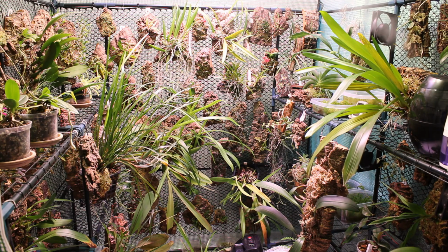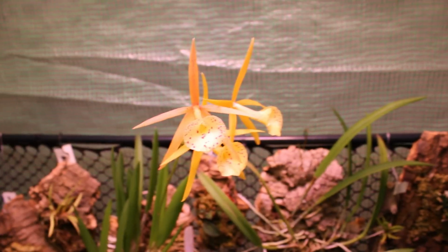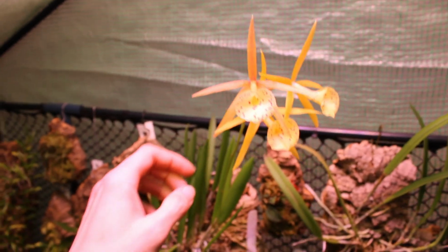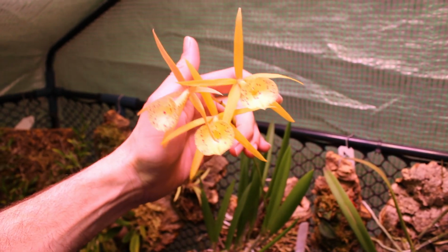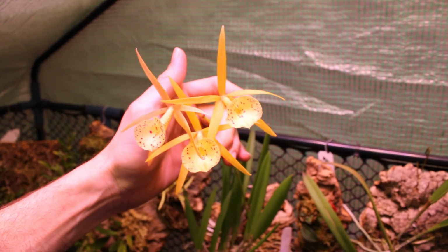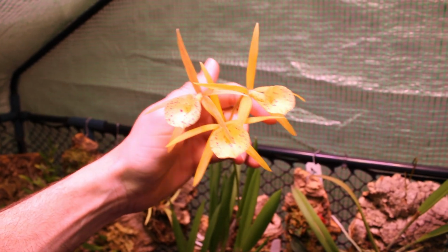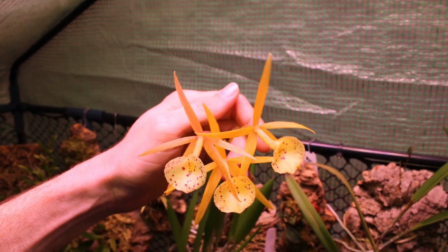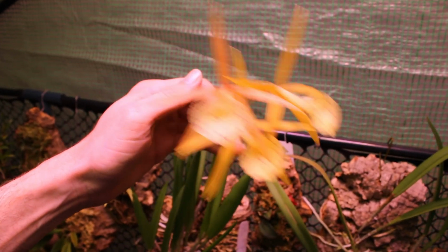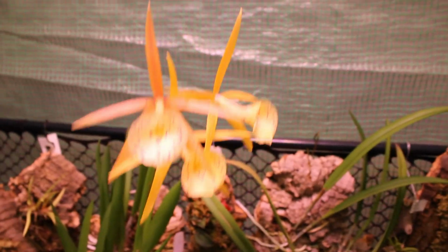So here we go. So first and foremost here, we've still got our Yellowbird out, and it is still changing colors. It is this beautiful yellow color now. As it matures, it gets lighter and lighter. Such a lovely plant. I really am so thrilled that I've managed to get this to bloom finally. It was a struggle, but very much worth it.